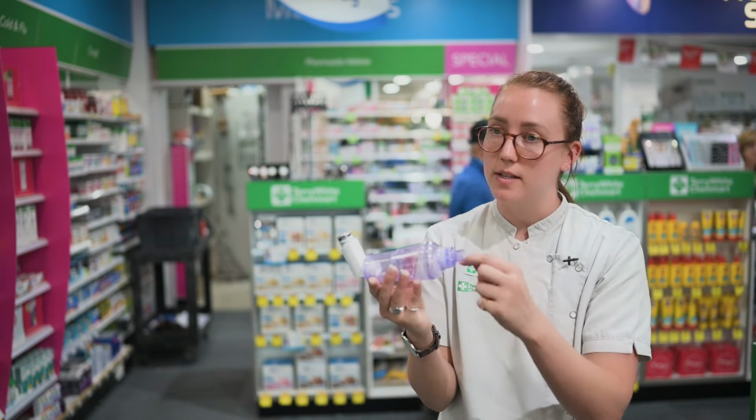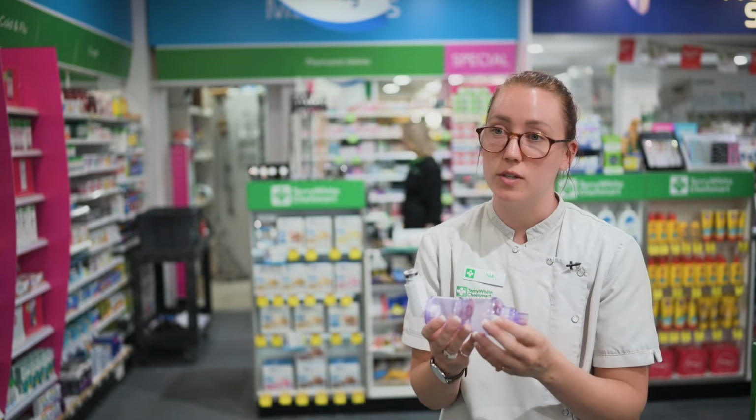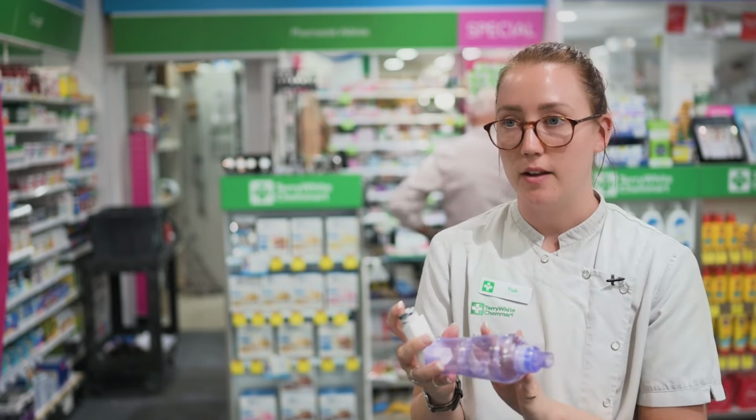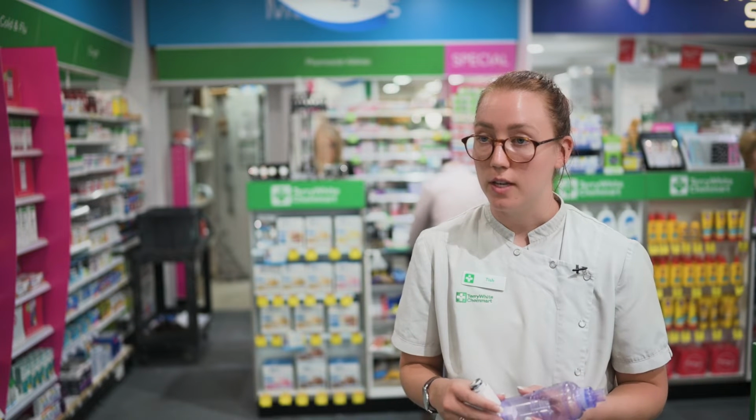So you put your lips around this end, you breathe in and you breathe out, just regular breaths back and forth, and we usually say 4 breaths. So it's 1 puff and then 4 breaths in and out, and you repeat that depending on how many puffs you need. So there are many different puffers you can get with prescriptions from your GP or your specialist.